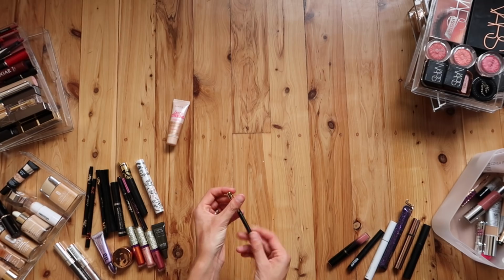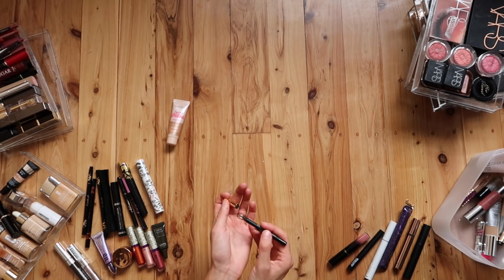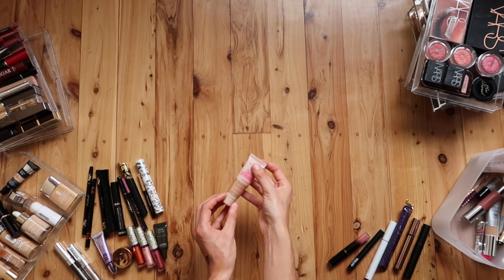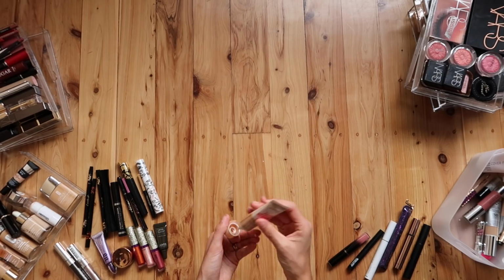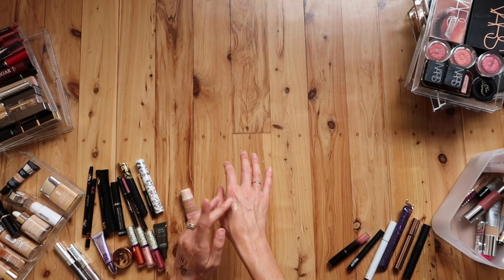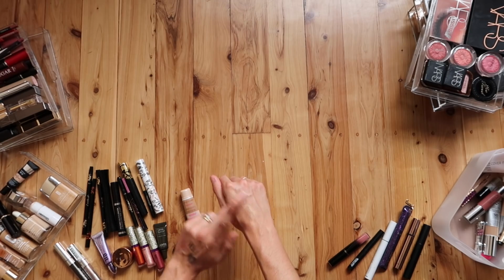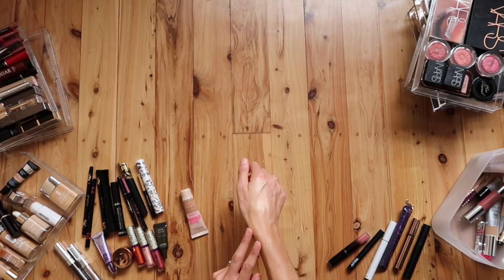Then I've got here from YSL just a small mini travel pencil, just a great little black. And oh, this is amazing, from the drugstore. This is the Rimmel Insta Strobing highlighter in Golden Glow, and it's such a nice highlight. I love a good cream highlight, and even better if it comes from the drugstore. Yeah, I put way too much on, but it's really pretty. It gives a nice luminescence to the skin, and you can actually use this as a base underneath your makeup as well if you want it to be extra dewy.